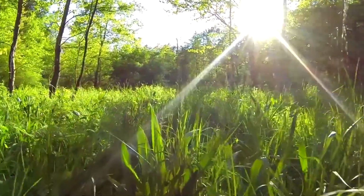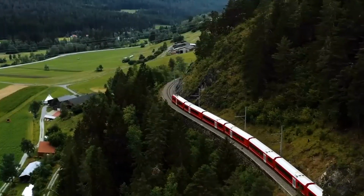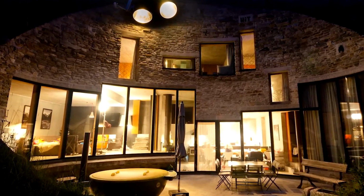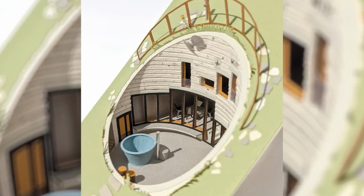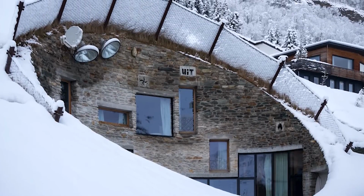Number 2. Villa Voles. Sometimes you just want to relax and be close to nature, but you don't want to stay in a tent. One of the best places for that is Villa Voles in the hilly Swiss landscape. It looks a lot like a modern hobbit hole, tucked away in the mountains near the Thermval's hot springs. Villa Voles is special because it's built right into the mountainside, blending in with the environment.